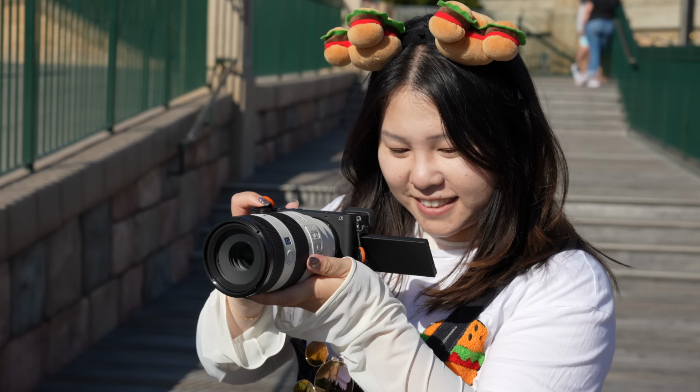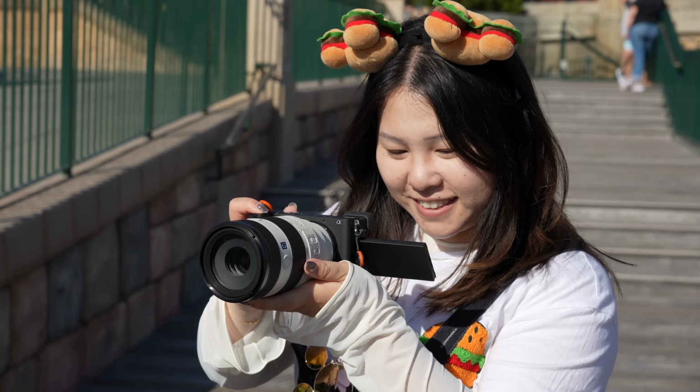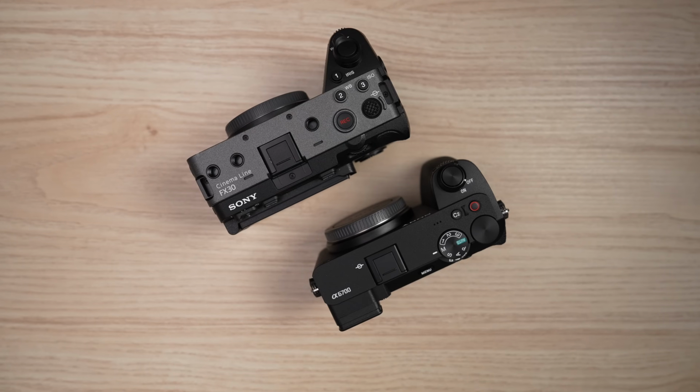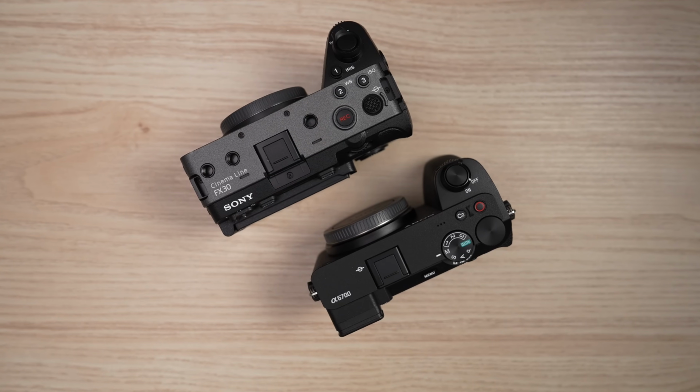But for actual people who are going to be buying these cameras that aren't as knee-deep as us nerds, one nerd you do not want to mess with, there are a bunch of minor detail differences that can alter their decision between the cameras they think they want to get versus the camera they should really get. So let's get into the deal breakers.